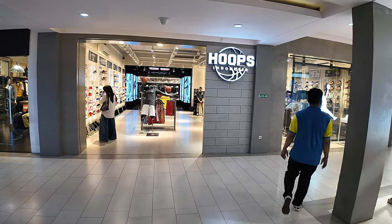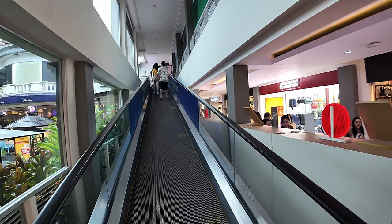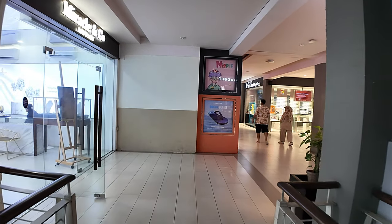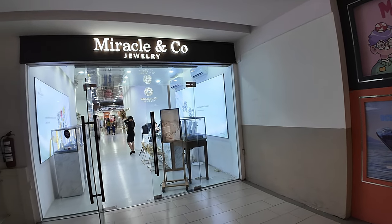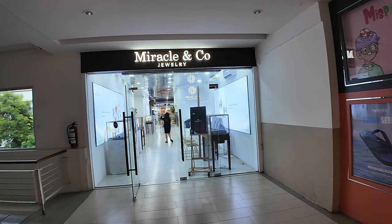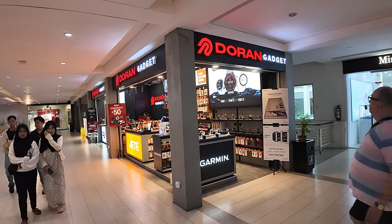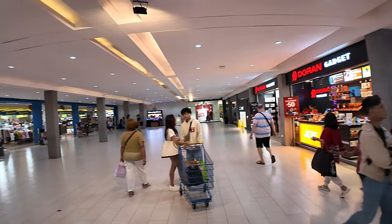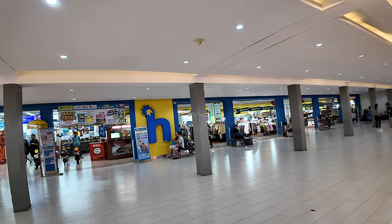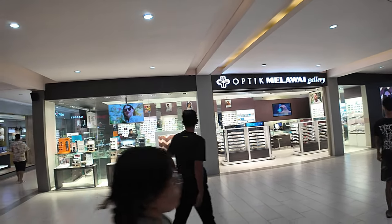Okay, so just from Hoops Indonesia now we're going to travel up the escalator to the first floor. So just coming to the top of the escalator now, just at the top here we have a place called Miracle & Co. Jewellery. Just on the corner here we have a place called Dorian Gadget. The Matahari is in the back there also. Just in the back here, this is the hypermarket, this is a supermarket. Just on the other side, we have some eyewear, Optic Mellow Eye Gallery.